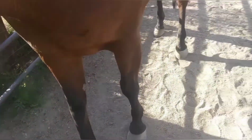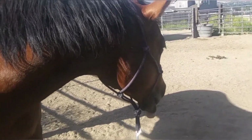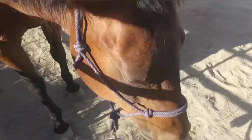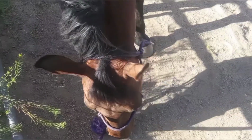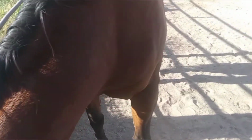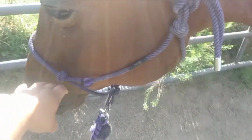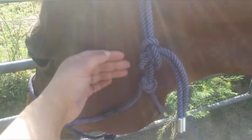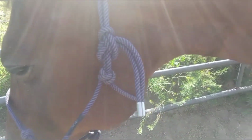And again, she's at an early stage of colic. She does want to get up, she does want to move around, but she does have the gut pain and everything else. So always listen to your vet, follow your vet's advice. If you don't have that option where you can afford that and you do catch the colic early, this is something you can do that will certainly help your horse. So I'm going to go ahead and walk her a little bit more.